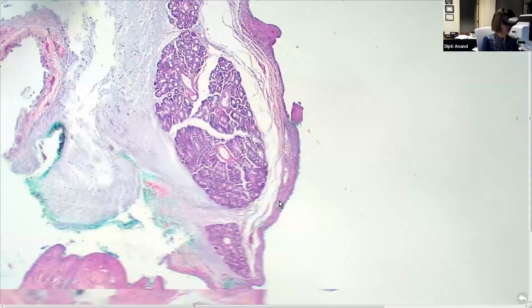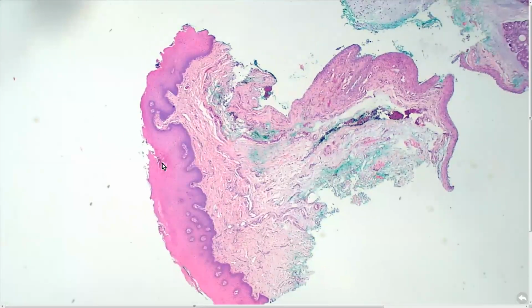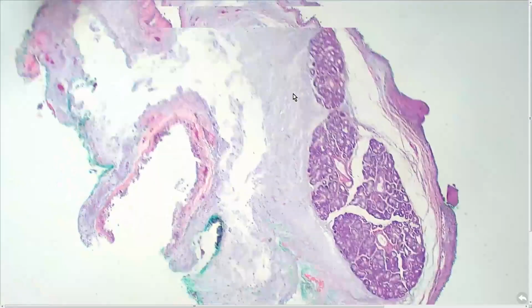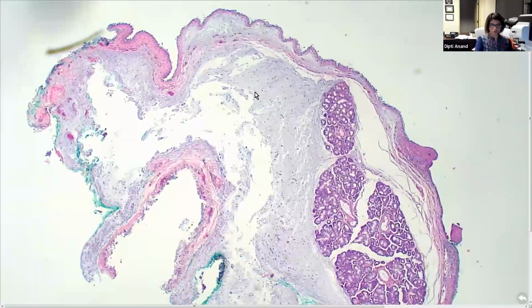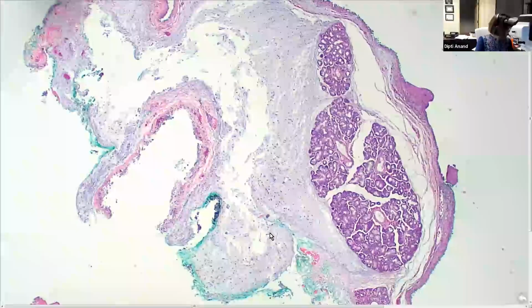Okay. Now we have your slide number 10. You have a 10A and a 10B. So this is obvious. What is the site here? Mucosa. Mucosa, salivary gland tissue, and what is all this? Mucin. Mucin with the inflammatory response around it. So this is a mucocele.